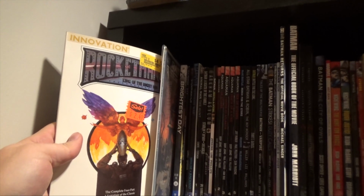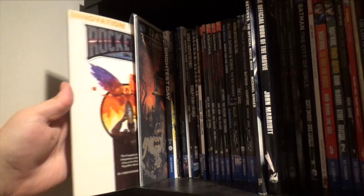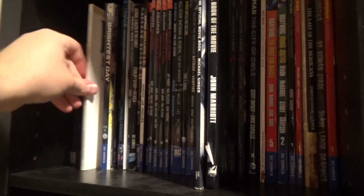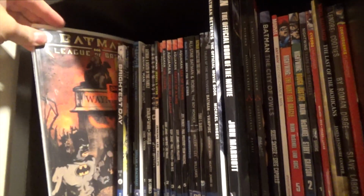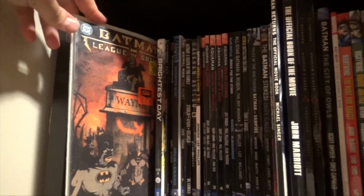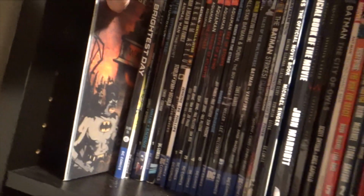Let's see, so this is Rocket Man, which I was looking at like it was The Rocketeer, the Disney movie, but looks like it's a little different. It still looks pretty neat. It was like $2, so can't complain. Batman League of Gotham. This is more like a comic in a sense, but it's got some heft to it, so it's on the graphic novel shelf.